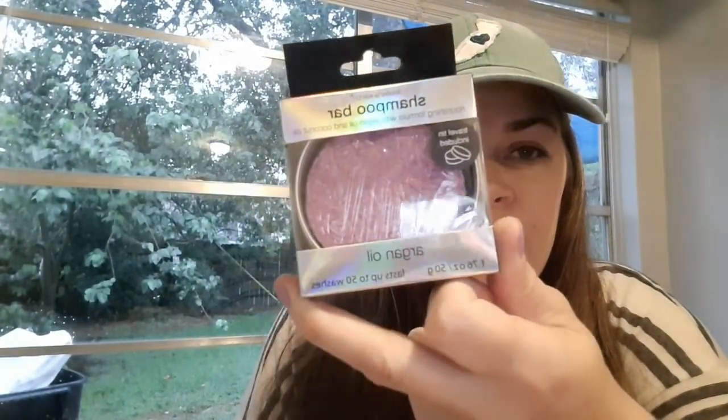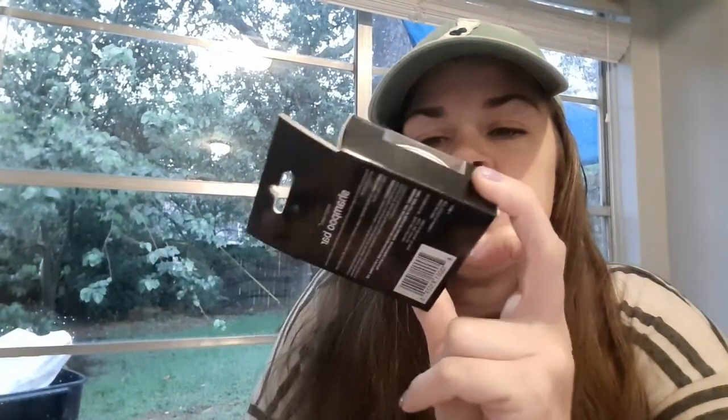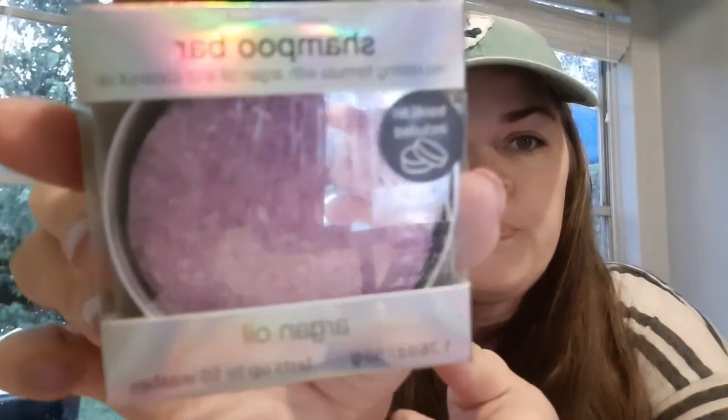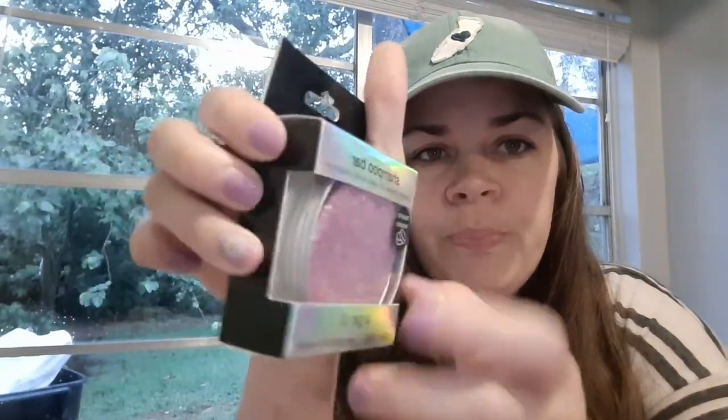But thinking back, this is actually perfect because it will last longer than shampoo, I think. And it comes in the cool tin case to travel with. This is so cool. So this pink one is argan oil. And it has this cool iridescent package. This is a nice packaging looking soap. Shampoo bar, argan oil.